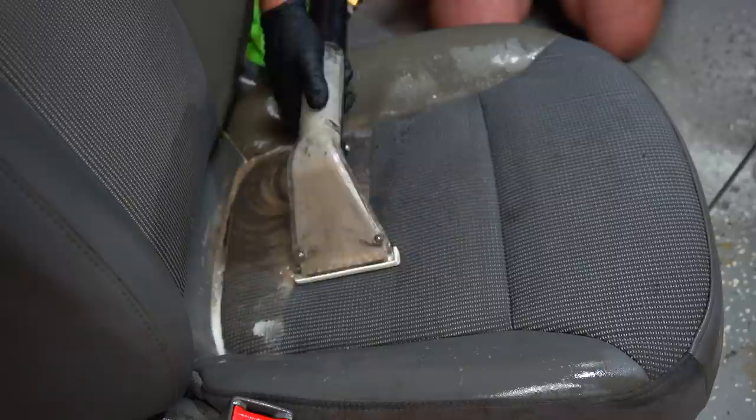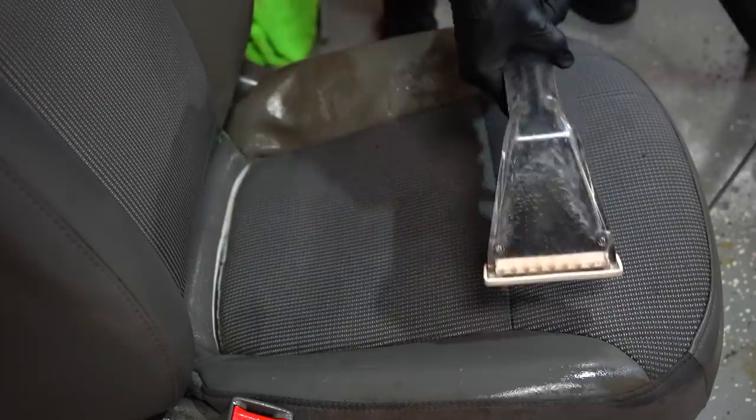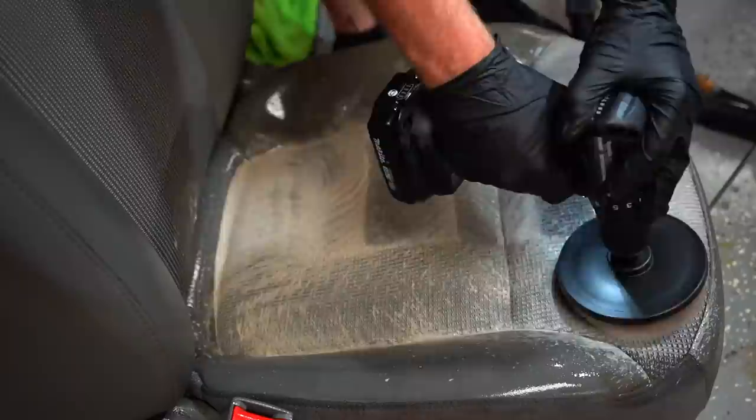And then for the leather portion of the seat, we're gonna go ahead and spray it too with some all-purpose cleaner. Come back through with a softer detail brush, make sure we scrub it real well to get all the dirt out of the cracks of the seat, and then come back through and mop it dry with a nice soft microfiber towel.